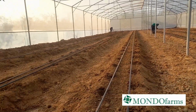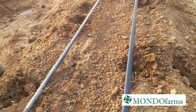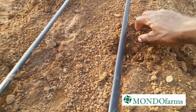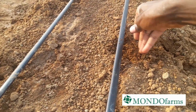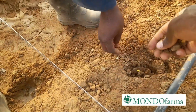Now that we've finished the planting or sowing, it's time for us now to bury our sown seeds. So how we bury is we get soil, then we sprinkle on it, not too deep. So it's fine soil.